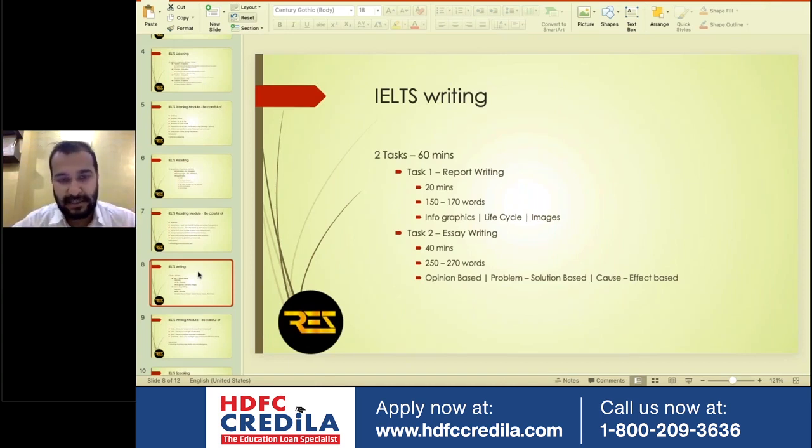The next task is task 2, essay writing. Here, you've got to finish this task within 40 minutes. There's no hard and fast rule that you have to finish your task 1 within 20 minutes and task 2 within 40 minutes. If you're taking paper-based tests, you could also do 45 and 15 or 25 and 35. It is up to you. But it is generally recommended that for essay writing, you should not spend more than 40 minutes because you've got to write about 250 to 270 words. Whereas in report writing, you've got to maintain 150 to 170 words.